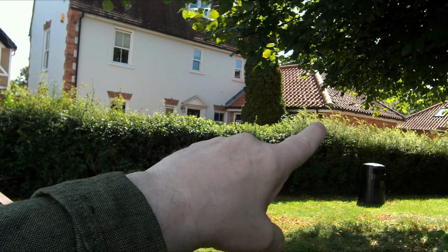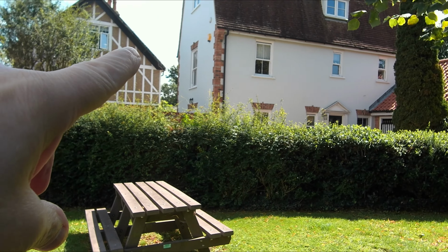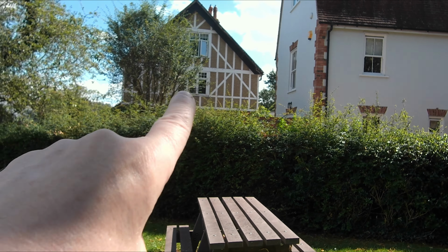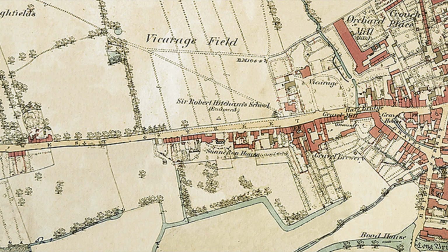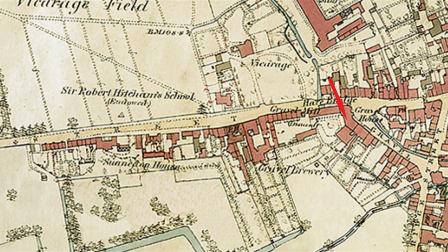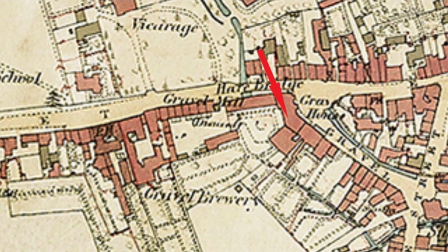For example, we have all these new builds here, and that building was built in 1902. E.W. King used to have a warehouse here, and on one of the maps, the map that the museum have in their possession, it shows buildings on this site here, and one of them is listed as the gravel mill. Not Culvert Mill, Gravel Mill.